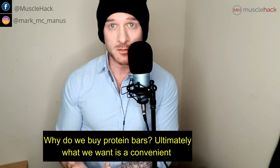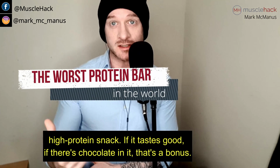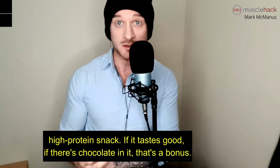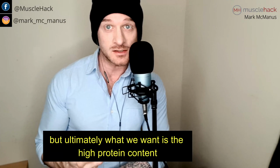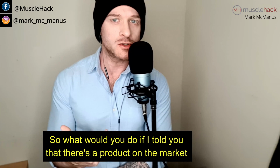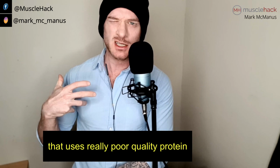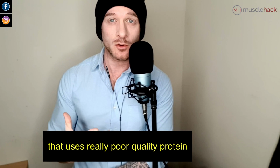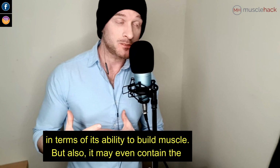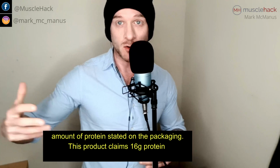Why do we buy protein bars? Ultimately, what we want is a convenient, high protein snack, right? I mean, if it tastes good, if there's chocolate in it, that's a bonus. But ultimately, what we want is the high protein content. So what would you do if I told you that there's a product on the market that uses really poor quality protein in terms of its ability to build muscle, but also it may not even contain the amount of protein stated on the packaging?